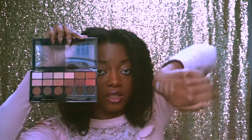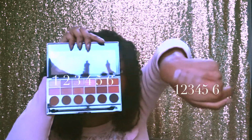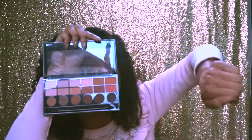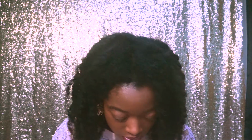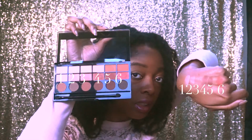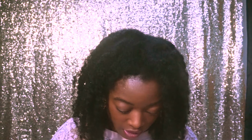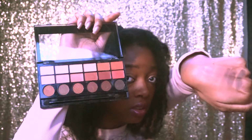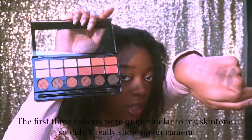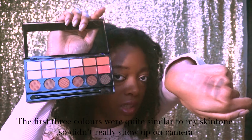So this is the first row, and those are the colours there on my hand. Yeah, they're very pigmented. I really like them. Next, onto the second row of this palette. That's them on my hand again. Lastly is the last row, which just looks like a lot of browns. So this is the final row on this palette. These ones, I don't think they're as pigmented. I just think they're quite everyday colours, so they're good to have at the end of the day.